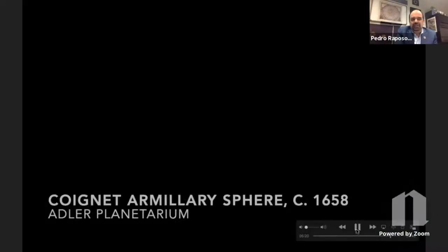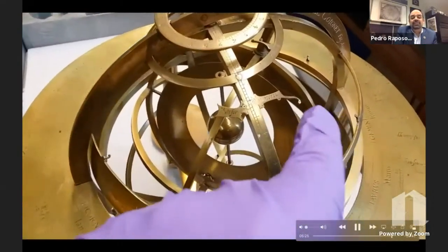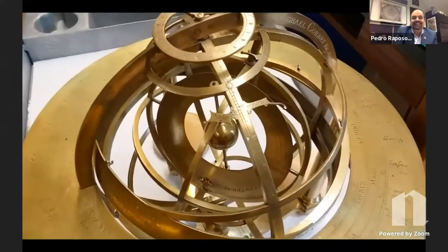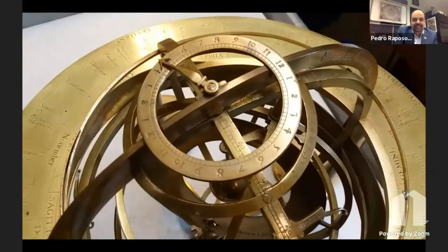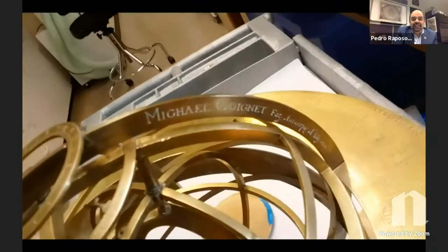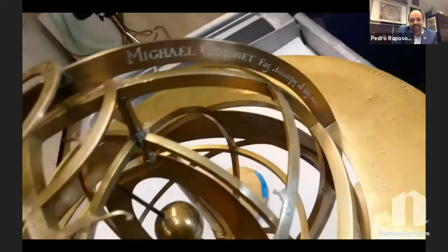So Michel Coignet was a prominent instrument maker in Antwerp who served as a military engineer and instrument maker to the Archduke Albert of Austria. And here you have, those are actually unusual. Those are star pointers, which normally you don't see in armillary spheres. What you see here is an hour ring. And you see that's the signature of the maker, Michael Coignet or Michel Coignet.